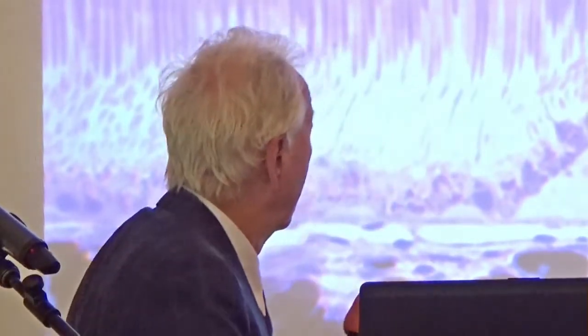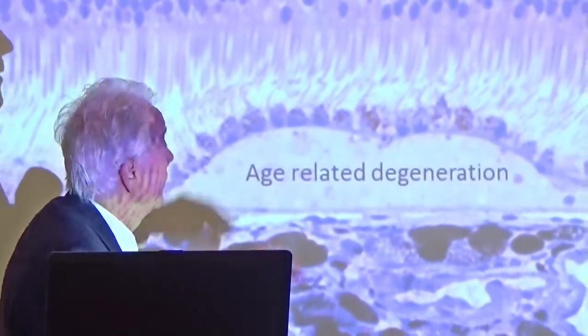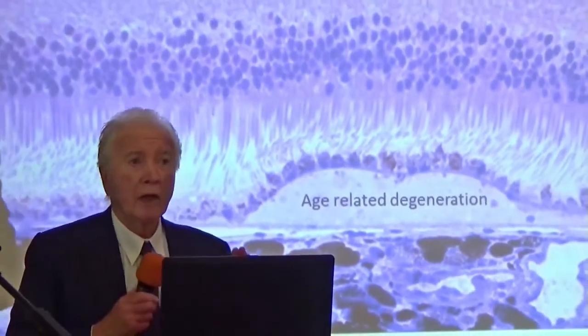You're looking at a slice of the monkey retina in the area of the fovea, right up there. And you see it has 3 neural layers.